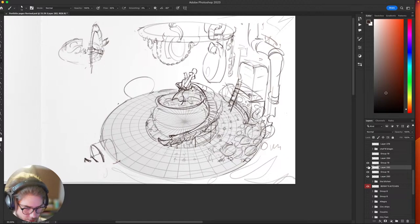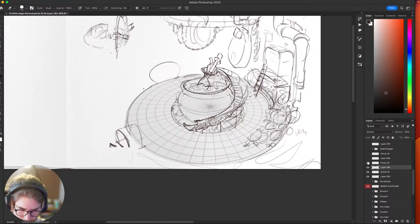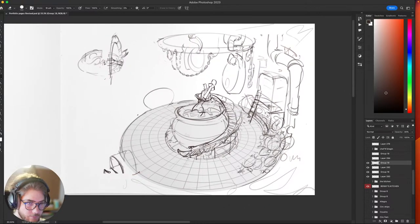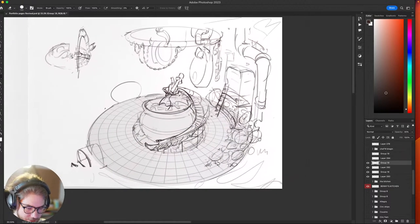Sick. Okay. So I think a loose grid we can work off of. That's fine. Remember, we're not going for perfection here. Yeah, already feels a lot stronger. We can go in here and snip away a lot of this stuff. Emmy says, are we doing environment design today? Yeah, we're doing some environment design.